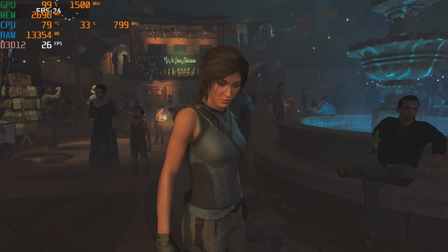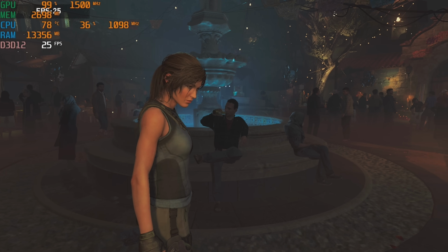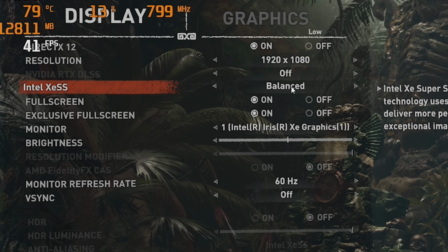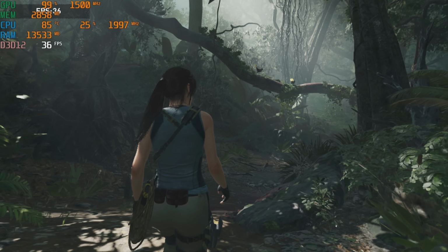But obviously, not all games run as smoothly. Shadow of the Tomb Raider was only getting around 30 frames per second, but that was with Intel's XeSS off. But if you turn on XeSS, where it uses AI to upscale the graphics, the average FPS actually jumped up to 38 frames per second, which isn't bad.